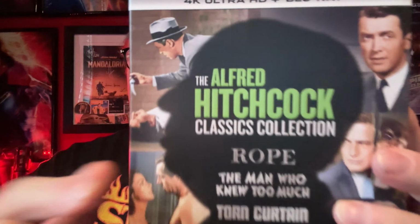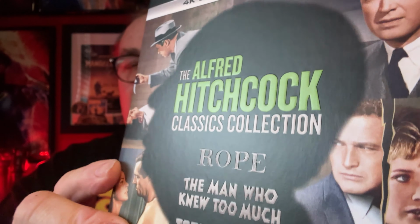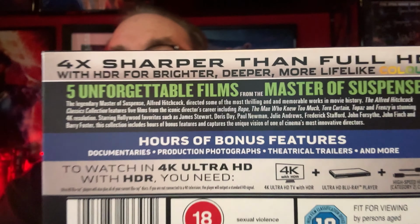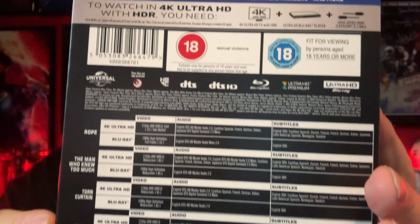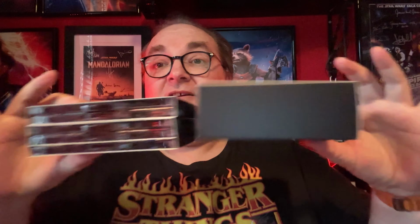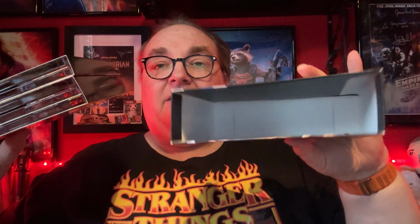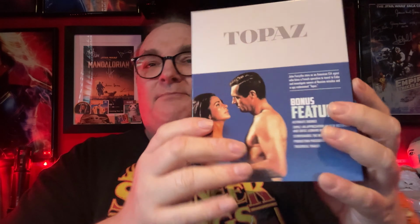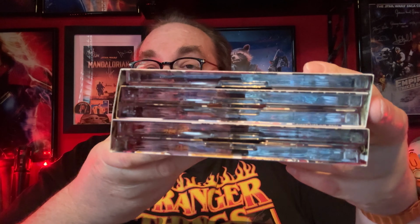Let me see if I can get in on there, and you can see a bit of embossing there. There's the spine, and then there's the back, and then all the specs down there. Okay, and then it is a digibook, or a digipack rather. Yes, a digipack. Not very sturdy. I don't think the others were sturdy either, but it just keeps it all nice together. This is all glossy, and this has got some pictures and some special features and bonus features and bits all about the films. As you can see there, the digipack.